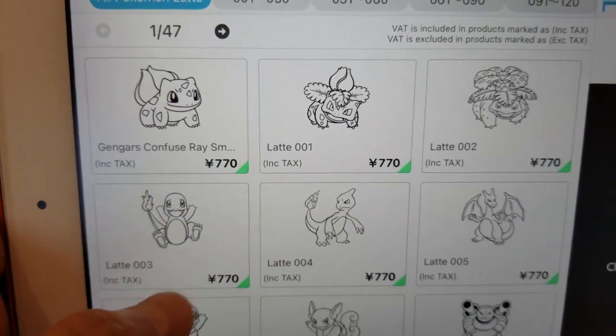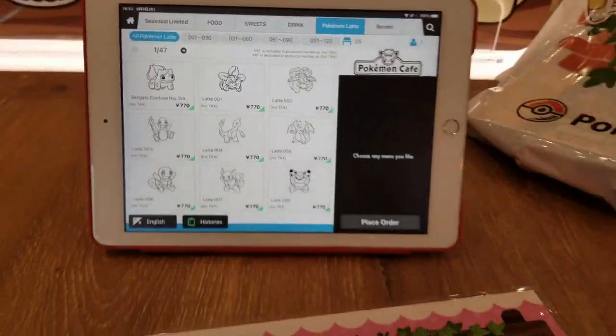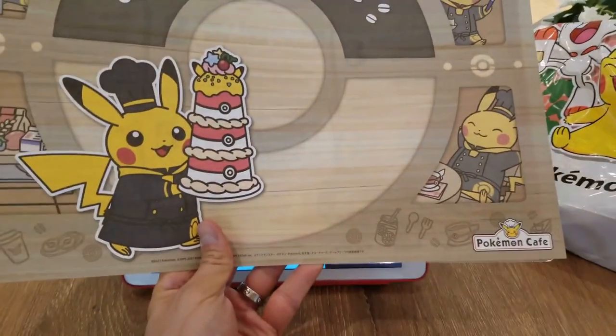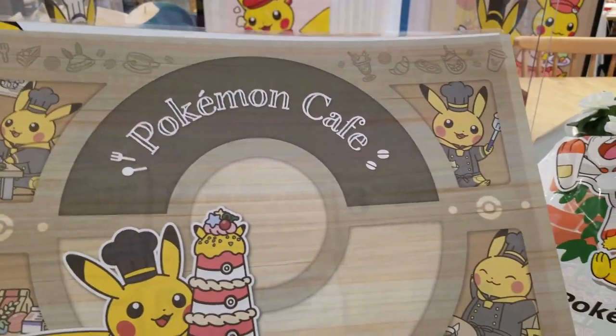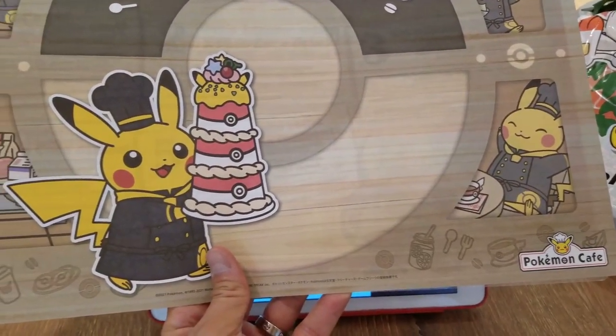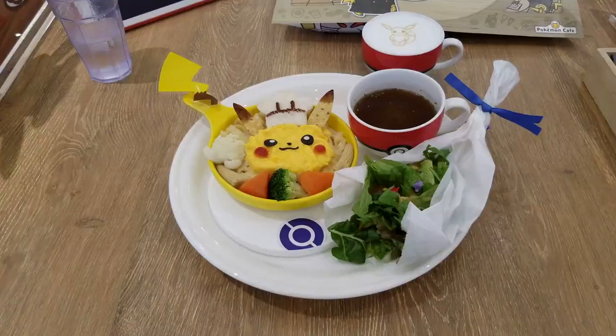Well, what should we choose? Well, let's keep the surprise. And whenever you come here, apparently there's always a free table mat you get to take home. Woohoo! Exciting stuff. Anyways, let's order and see what the food's like.